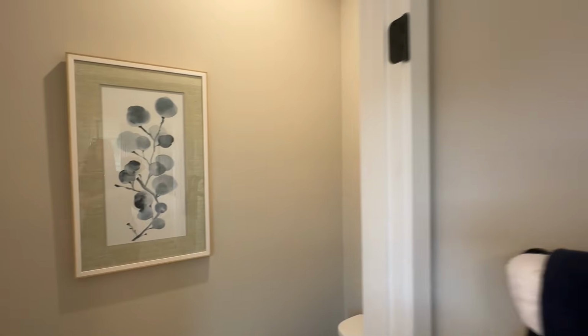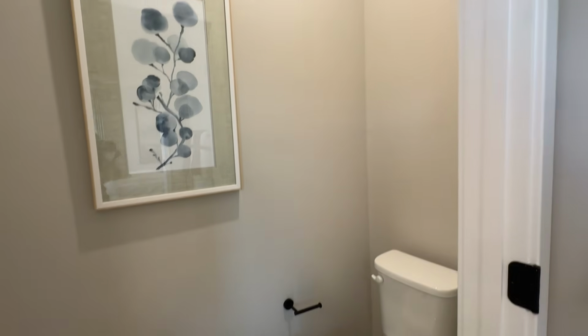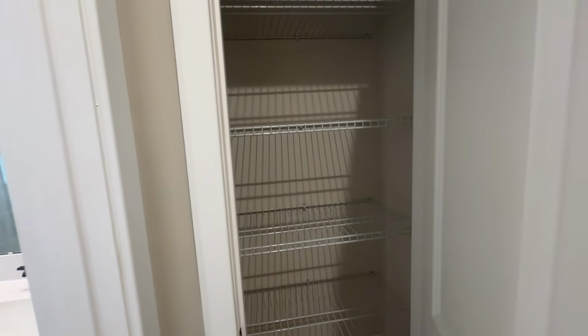All right, we're not going to be opening any more of those. So there's a door here. It's just not shown here in the model, but it connects to the toilet room and then also your linen closet.